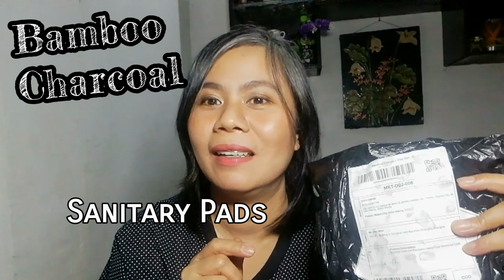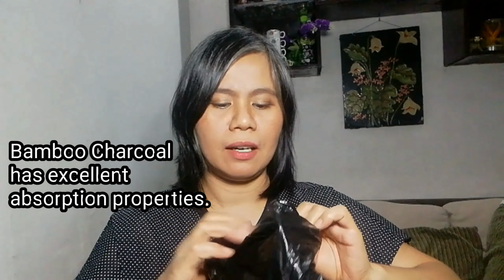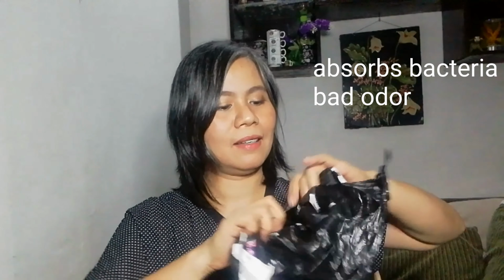Yes! So, it's bamboo charcoal reusable heavy flow sanitary pads. Ang haba. So, bamboo, yeah, let's open it. Malaki ano, pang heavy flow pati siya. And then, look. First things first, I'm gonna notice it comes in different colors. Beautiful colors.